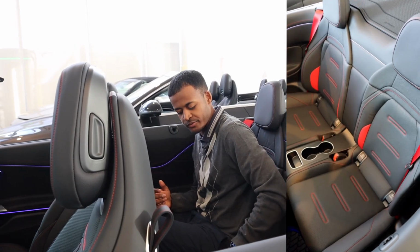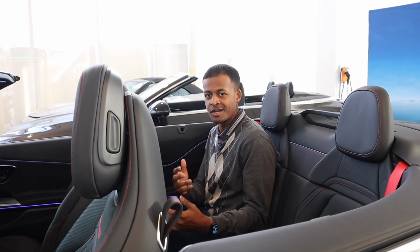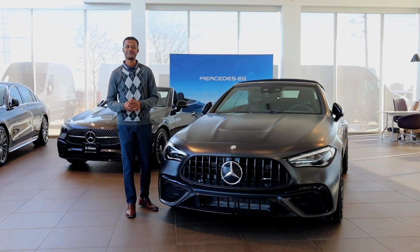Because you have this little pass-through in the center instead of a middle seat, you have enough space to have two full car seats in the back. We get that question a lot because, you know, you want to have fun, but you can take your family with you. What do you think of the CLE53 Cabriolet?